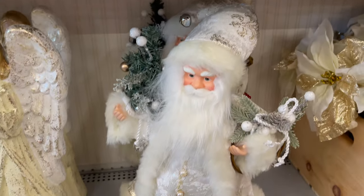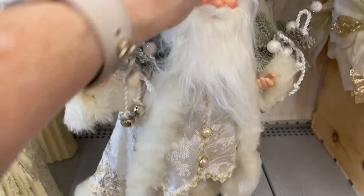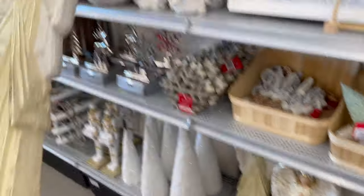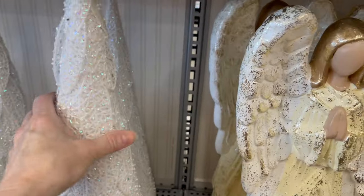If you're looking for a Santa that has the neutral colors for Christmas, Michael's has this one. It's $29.99. I bet 40% off, but I think if you can find the one at Hobby Lobby, you're much better off. And this little angel was adorable. She just looks so peaceful. She's $39.99.